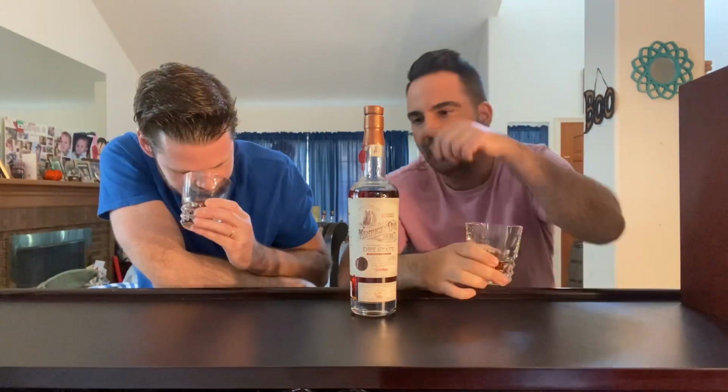Yeah, this comes off really delicate, kind of soft, I guess. I don't know if I'm gonna use the word soft. It's still 50%. And I'm kind of used to the cask strength Kentucky Owls. But it's very buttery, very creamy on the nose, loads of that caramel, and I think, Mike, you used a good note. What did you say?